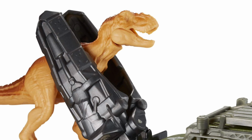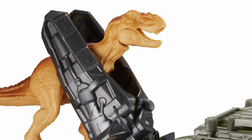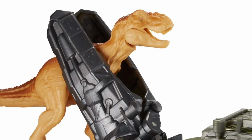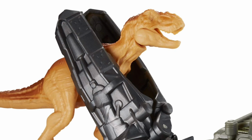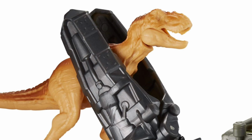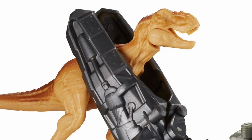And honestly, I can't wait for the full mini line to be revealed, because there's a lot of cool species in that just in the first wave, and I know the subsequent waves will have different species as well. So the mini line that's always been popular since Mattel took over the Jurassic license doesn't seem to be going anywhere, and actually they seem to be leaning into it a little more with more assortments, more play sets, all that good stuff.